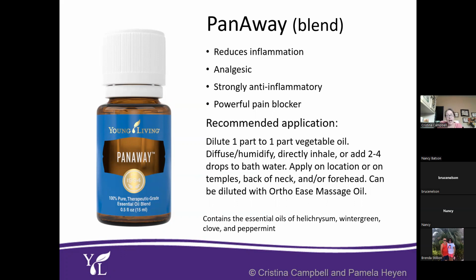And there is not a Vitality PanAway. It's got Helichrysum, Wintergreen, clove, and peppermint. So that is a powerful quadruple oil blend there. And you can use that, like I said, topically is the best way.